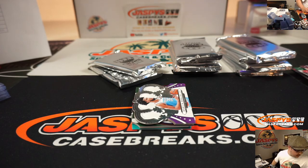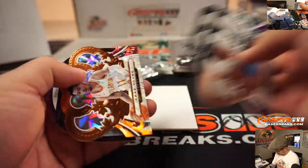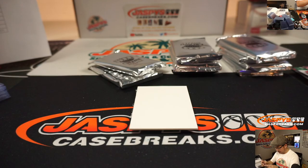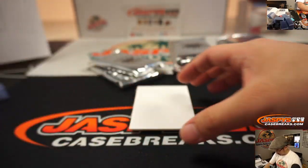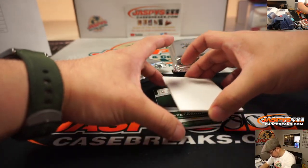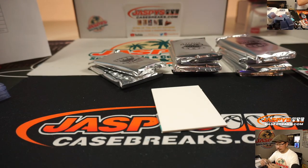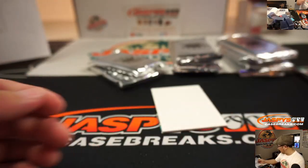I guess maybe it might be easier just to use a blank card. Trey Young for the Hawks. Mark Copeland with that one. And Lords of the Court, 52/75. Darius Garland. There's Zach LaVine. Giannis Antetokounmpo, Knights of the Round Table relic. Milwaukee Bucks. Not numbered, so that'll go to the non-numbered randomizer.